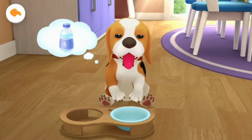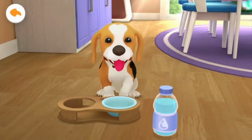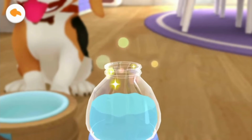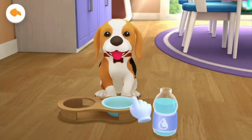Bingo is thirsty. Please help open the bottle. Water into the bowl.